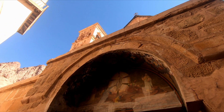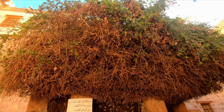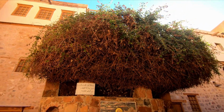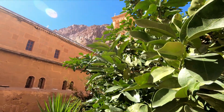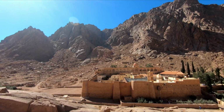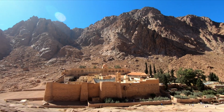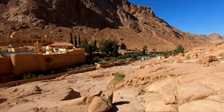Inside the monastery, there's both a church and a mosque, but its biggest claim to fame is this: the bush in which God showed himself to Moses, Moses' burning bush. Between my cold and the altitude, there's quite a little trek up that hill.